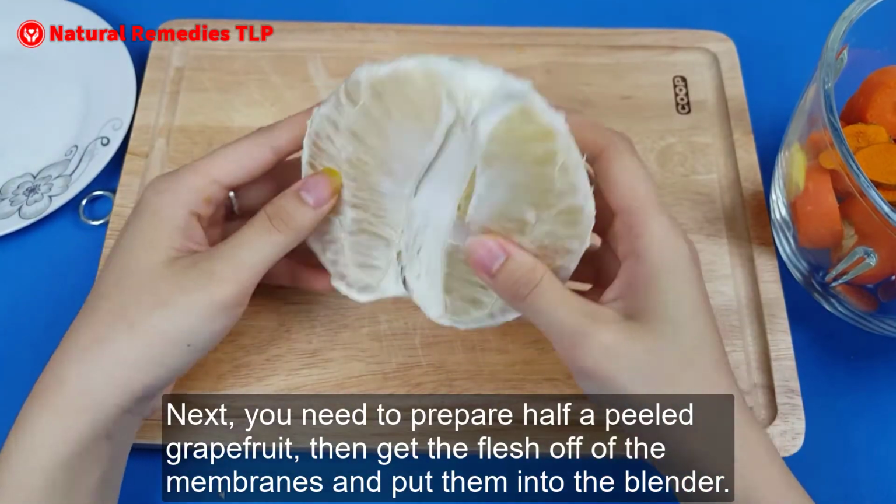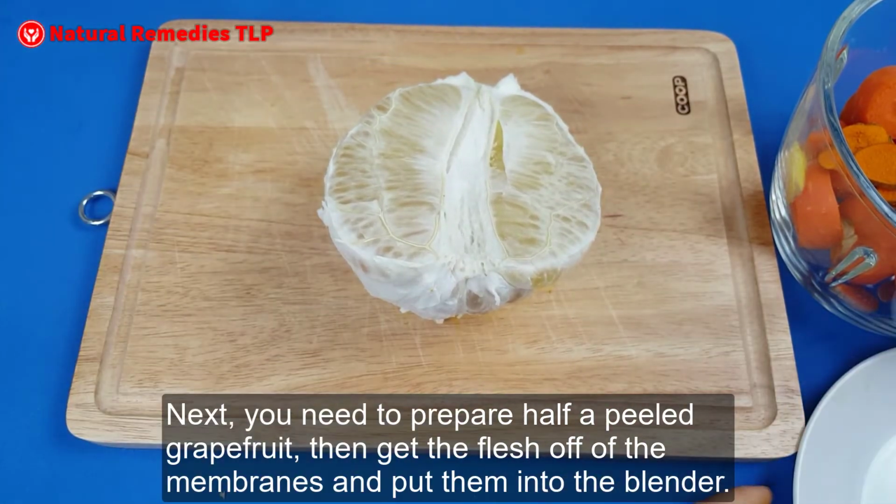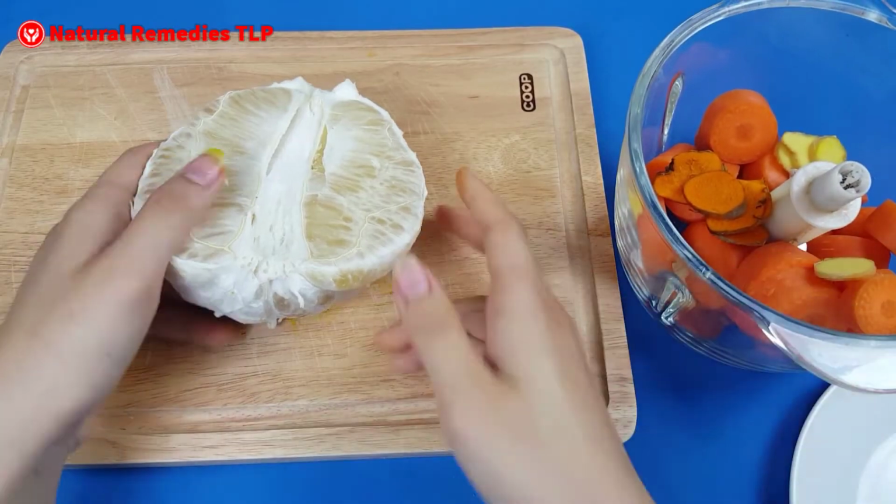Next, you need to prepare half a peeled grapefruit. Then, get the flesh off the membranes and put them into the blender.